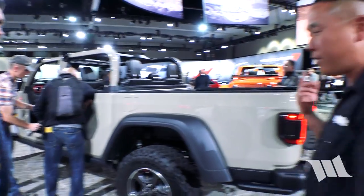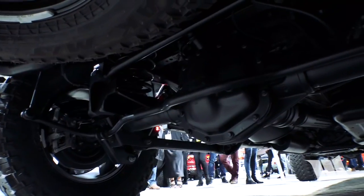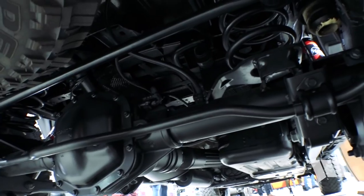Fantastic. I think I heard Tim saying something about the rear locker, how you'd be able to use it in different conditions. What was that all about? Yeah, so that's something that the Jeep community has been asking for a very long time. With Gladiator, you're actually going to be able to lock your rear axle in 4-high. You've never been able to do that before on Wrangler or any other Jeep product, but on Gladiator, you'll be able to. That's awesome.